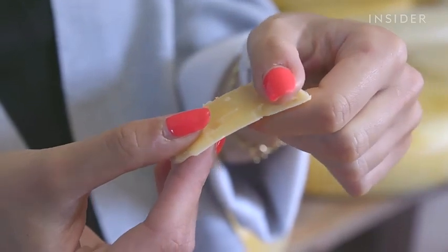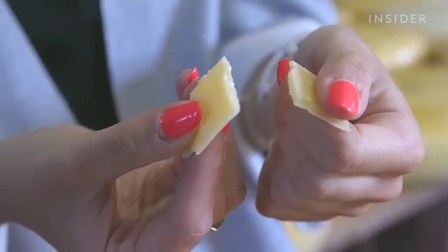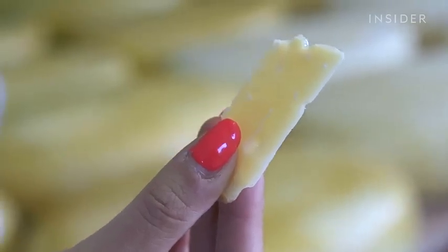Mariah has cut us a slice of a 3-year-old cheese, and as you can see from the texture, it's actually quite soft, and it's something that I wasn't expecting from a cheese that has been aged for 3 years. 3 years is such a long time, and I would expect it to be harder. But here it is. Let's give it a try.